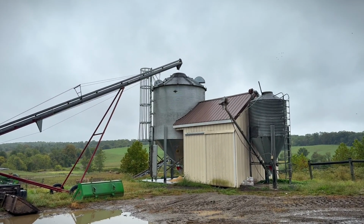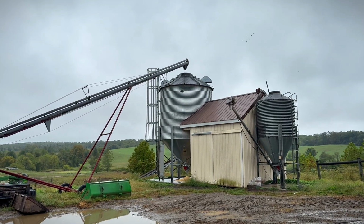Okay. Do you not use corn flake here? No. No? Okay. No, you're talking about steam flake corn? Steam flake. Yeah, we're not big enough to justify the investment to do that. We dry roll it and feed it whole.